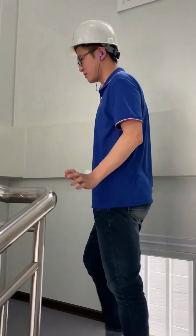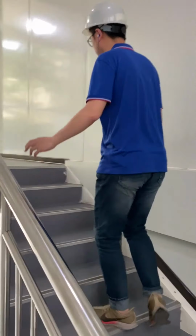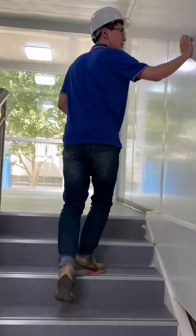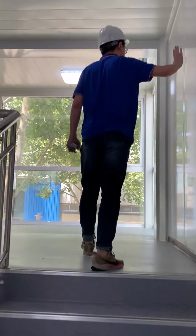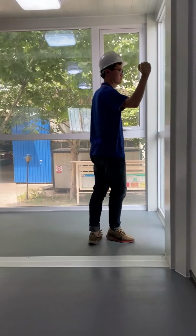When you walk the upstairs, you will feel it's very stable. The stairs is very stable, and the wall is very clean. It's all used our 75mm fiberglass sandwich panel. It's very clean.